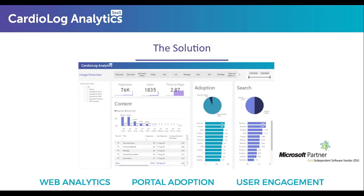They were able to identify visitor activity and navigation metrics generated with CardioLog analytics usage tracking reports. With this data, they defined their brilliant plan for optimizing their newsletter and its location within SharePoint, ultimately leading to a surge in user adoption rates, engagement levels, and collaborative efforts.